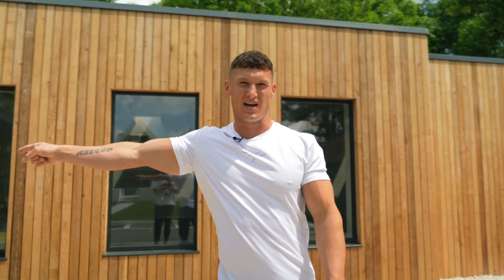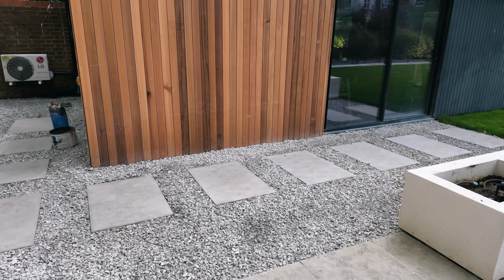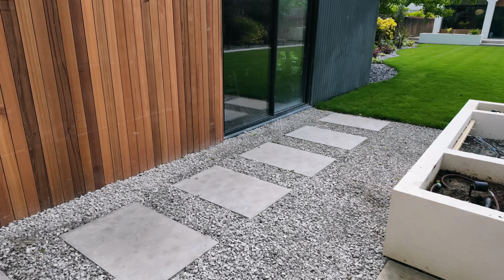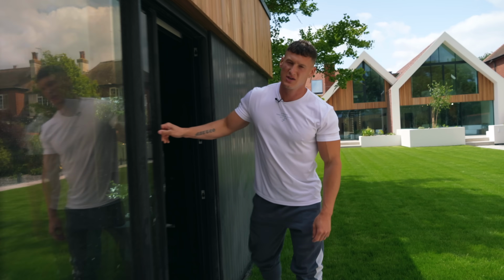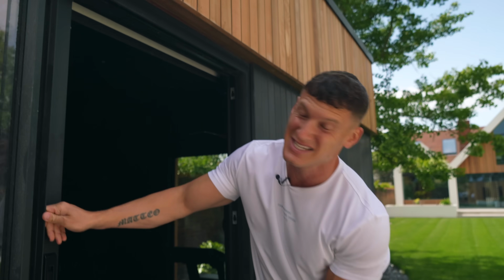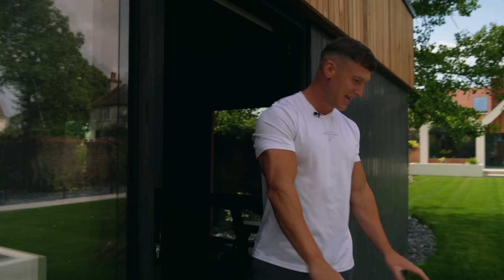Mm-hmm. Before we go in there, Sarah, hold your horses. Let's quickly look around the side. So now, look, this is all done. I've got a glorious path to my gym. That's really handy because I keep treading mud in. For the last 3 years, my gym has been decimated because it's been a building site here. So everyone that comes in just carries all the stuff in. Whereas now, it's nice, clean slabs.